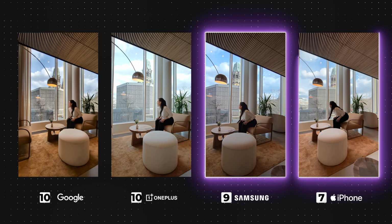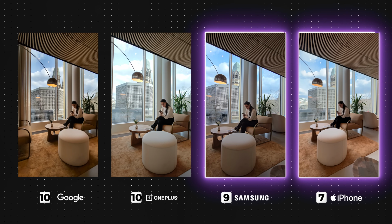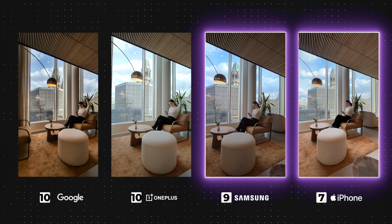The Galaxy and the iPhone have both performed quite well, with the iPhone having the wider framing, but nevertheless, the Galaxy looks really good too. They've both managed to maintain all the details in the video.